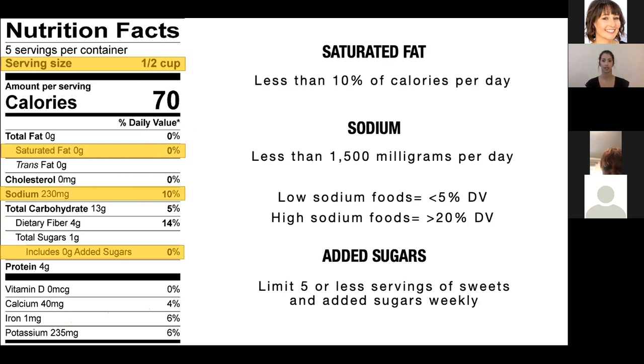A good way to determine if a food is high sodium, low sodium, or moderate sodium would be, if it's got sodium here at 10%. If it has less than 5% of your daily value, that's considered a low sodium food. 6% to 19% would be a moderate sodium food, and a high sodium food would be greater than 20% of your daily value. And that can be with anything.